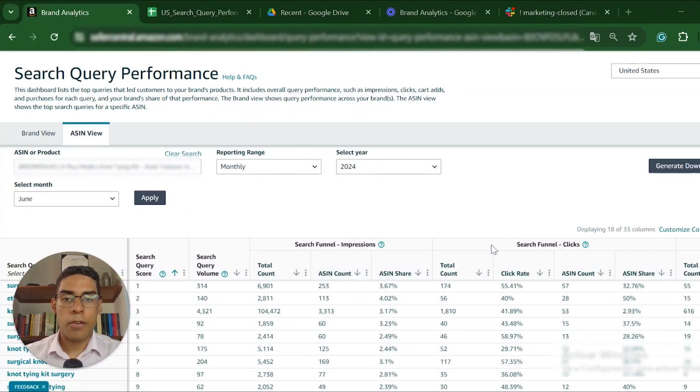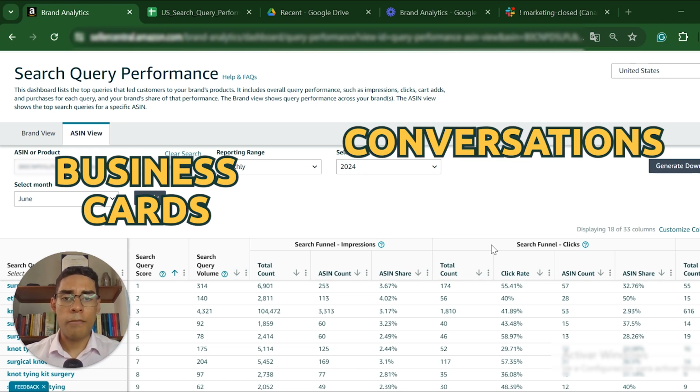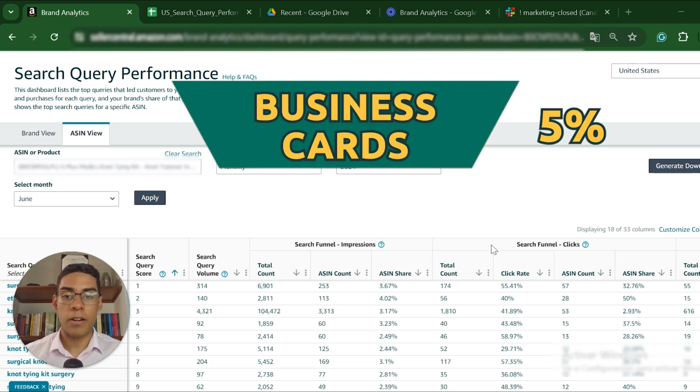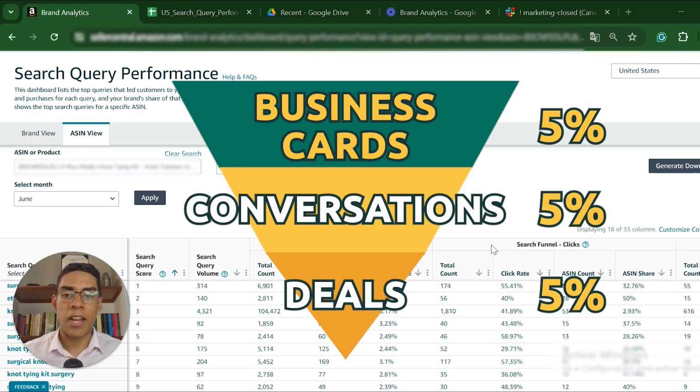The networking theory states that the number of business cards you hand out, conversations, and the deals you close should be proportionate. In an ideal scenario, if you hand out 5% of your total business cards at the event, you should ideally engage in 5% of the total conversations and close 5% of the total deals. This equal balance shows that each stage of your sales funnel is working efficiently and proportionately.